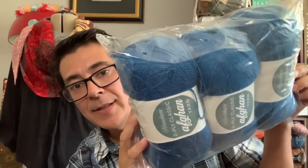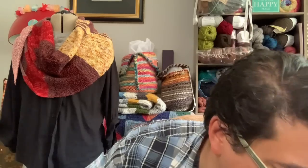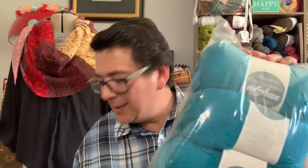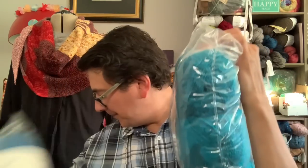Two more. This one here is called Pacific. Yeah, it's a nice kind of teal, blue teal, I'd say. And my last one that I have here is called Peacock. So this is more of a green teal. So I got a blue teal and I got a green teal. So those are very kind of close, but this one has more blue, this one has more green.